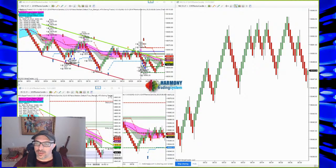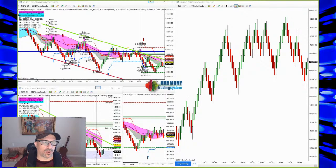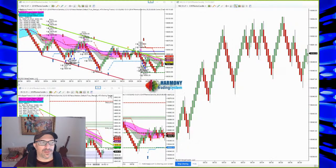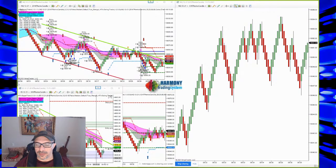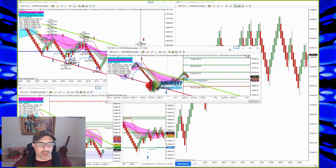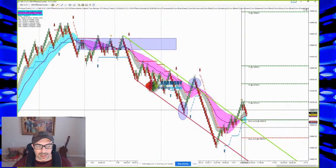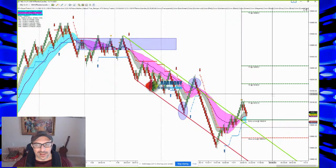Continuation trade on the 20 NT Renko. We're expecting one or two candles lower into the low 40s with a stop at 54.75. But here, you have to be very on in the market. Look at the 100 NT Renko where we at. We're right smack in the middle of the range. That's why you're getting that pause.